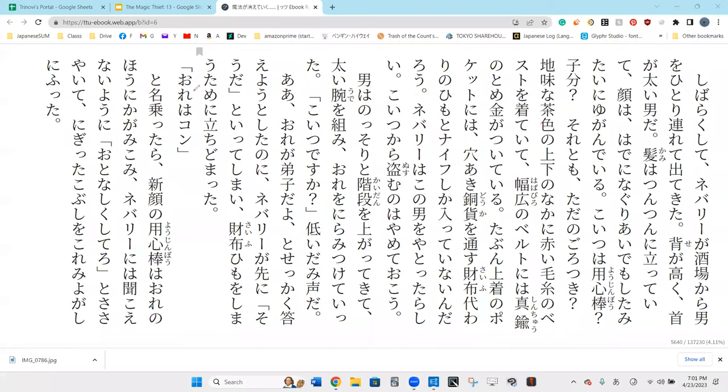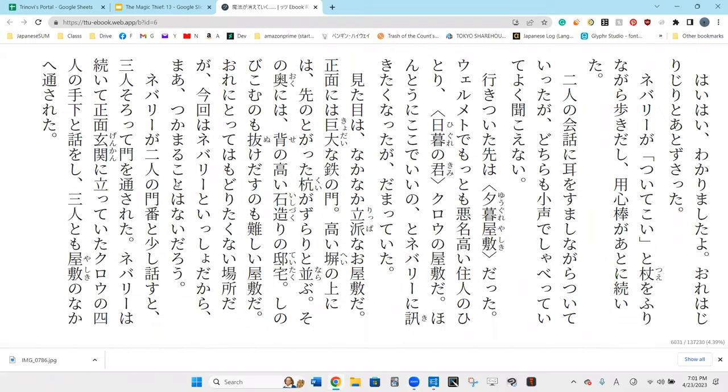So we read this page. Interesting. Go to work phone, and then two people were talking, and then I couldn't hear either one of them because they were speaking in a hushed voice. And then the place that we are going to was the twilight, and the person who is there is Crow. So this is the mansion, and then we left.